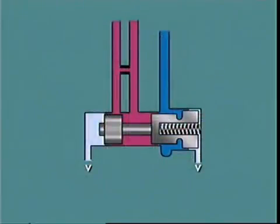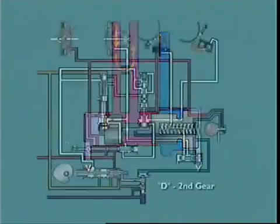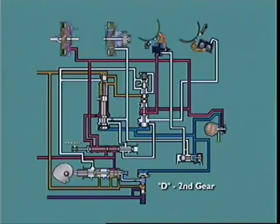On a downshift at high vehicle speeds, the orifice slows the release of fluid from the release side of the front servo and therefore the reapplication of the front band. Then the rear clutch comes off as the band is applied, preventing a lock-up in the transmission.